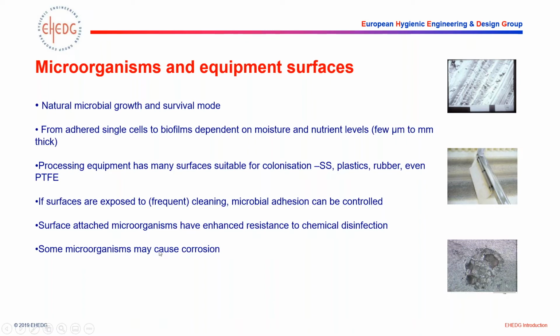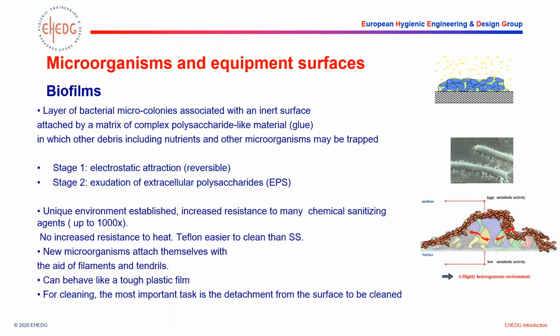Some of these microorganisms can cause corrosion. I will explain that a bit later. So I mentioned biofilms. What are these biofilms? Biofilms are a layer of bacterial microorganism colonies. They are associated together, and then they form an inert surface attached by a matrix of complex polysaccharide-like material. And then in that area, they're able to trap nutrients, and they're able to resist different types of cleaning that you would be using within that particular area.